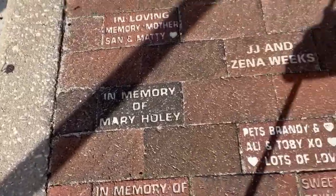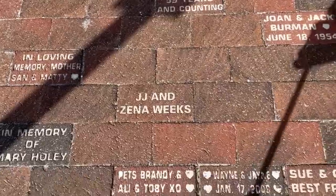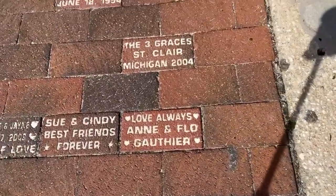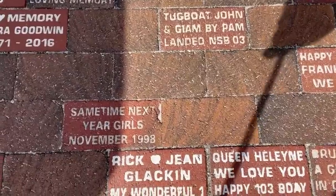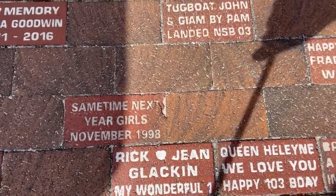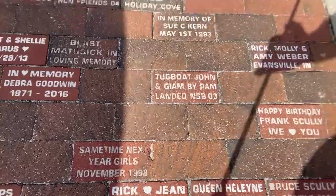So I just want to take a look at a couple. In memory of Mary, JJ, and Zena. Love always, Ann and Flo. A lot of in memories of same time next year, girls, November 1998. Anyway, it's kind of cool. You can leave your mark here on Flagler Ave.